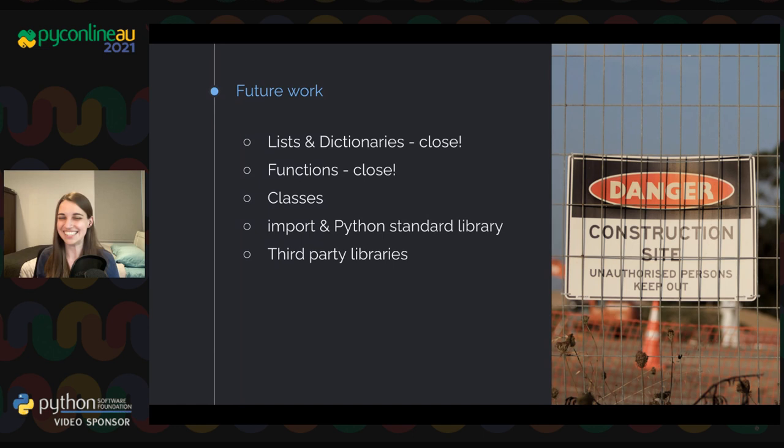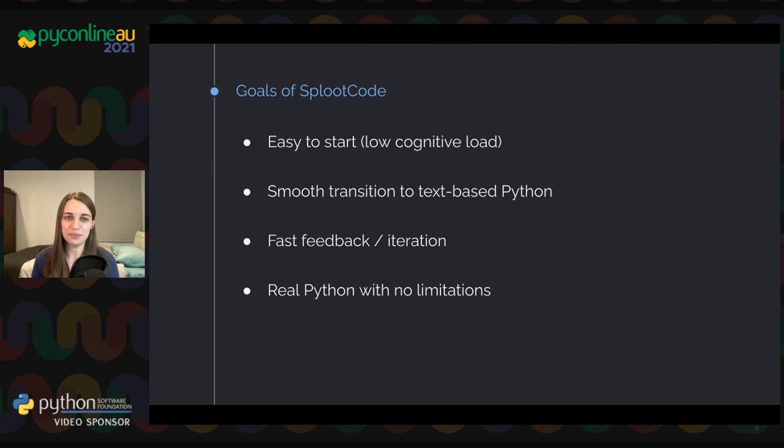So these are the four goals that I am working towards. I want it to be easy to start, have a smooth transition to text-based Python, have that really fast feedback and iterative process to writing the code so you can immediately see what your code is doing, and to have the full flexibility of being able to write Python rather than being a walled garden of only these blocks are available to you.